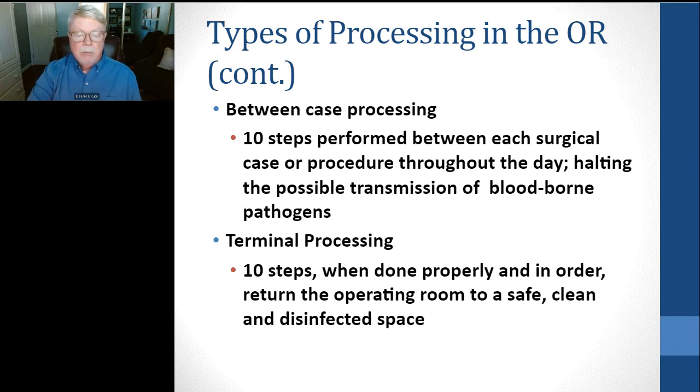Terminal cleaning, processing when done properly and in order, returns the operating room to a safe, clean, and disinfected space.